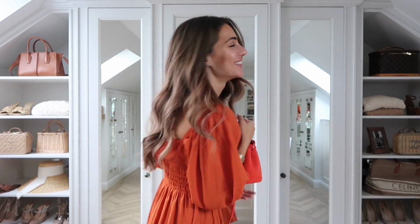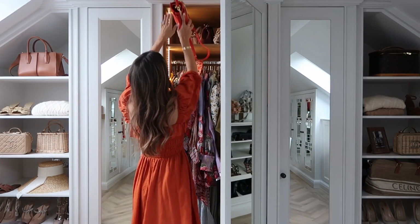Even the mini LV Capucines is a good one, although I feel like that's a little bit over branded. You'll notice that there's not a lot of branding on these ones, which I quite like in a handbag nowadays. Maybe because I'm getting old. So we have that in the orange.